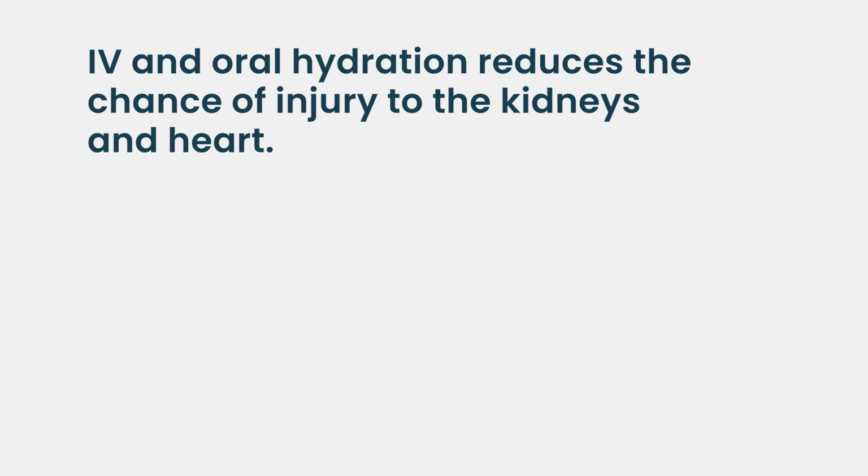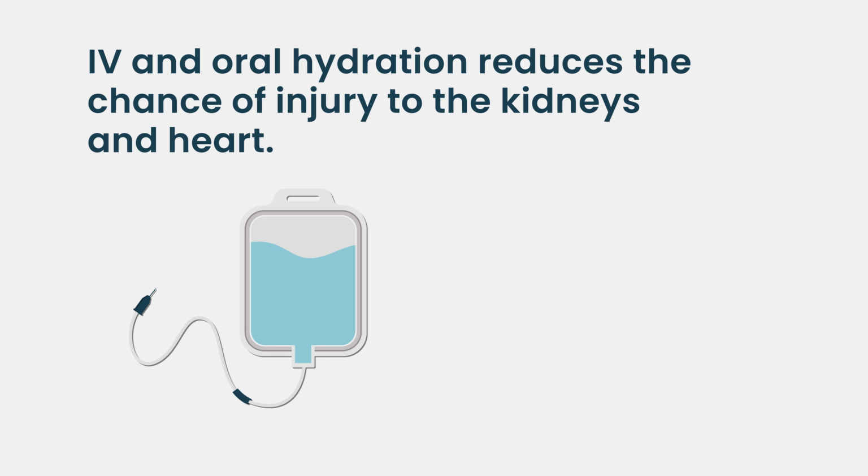In general, we recommend not only the intravenous hydration for when people are getting Kyprolis, but also oral hydration because it can be harsh to the kidney and secondarily can be harsh towards the heart as well. So the benefit of the hydration is that it reduces the injury to those organs.